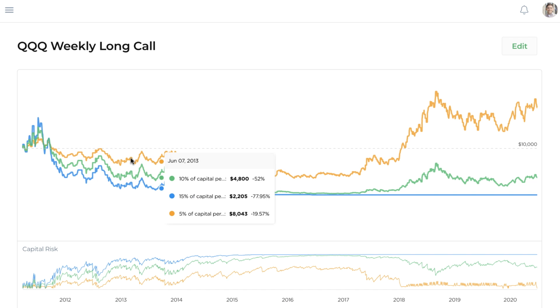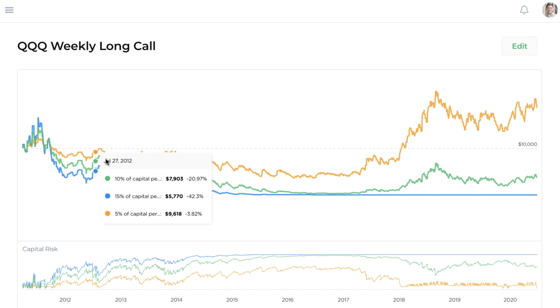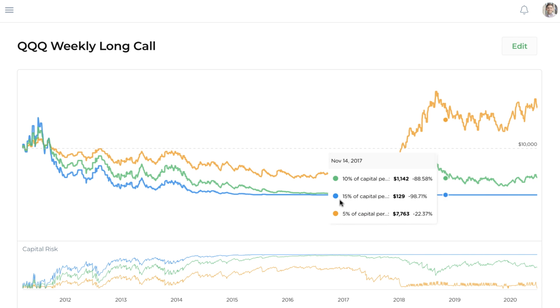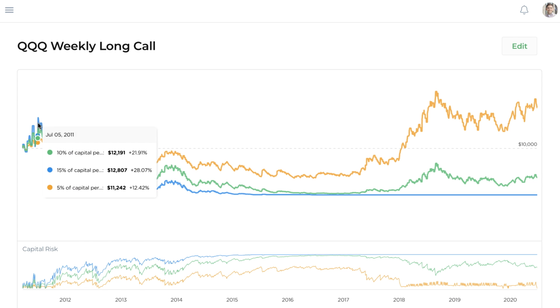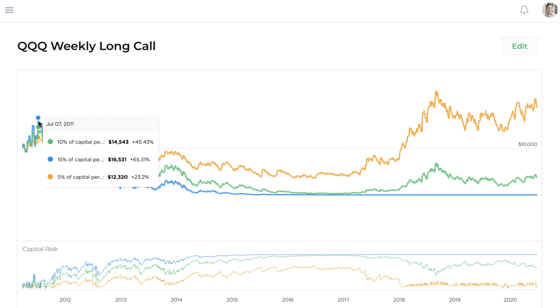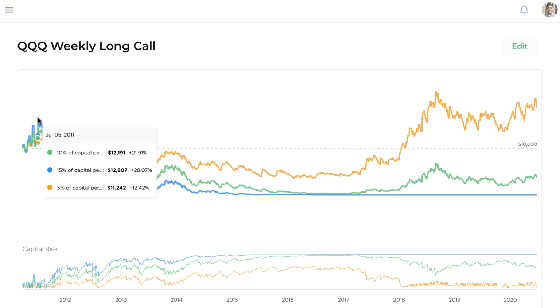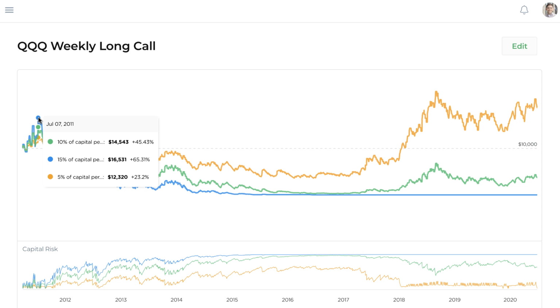All right, and you got your results here, and you can see pretty much that the 10 and 15% portfolios essentially broke down and collapsed. The 5% still survived, obviously. We knew that from before, but you can see what the results were. And it's funny, right out of the gate, you looked like a genius the first couple of months trading this strategy, because right at the top here, you can see that the 10% allocation strategy was up about 45%. The 15% allocation strategy was up about 65%.